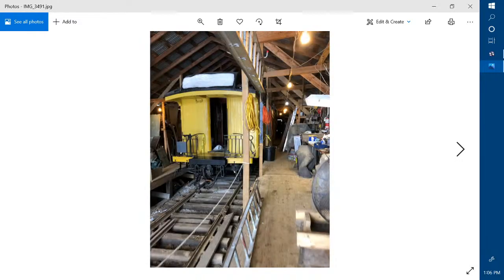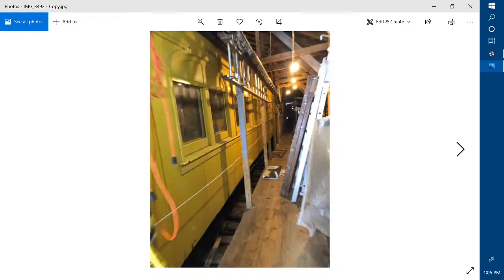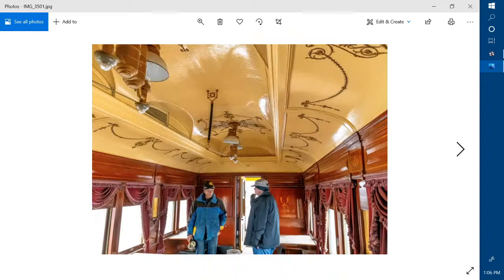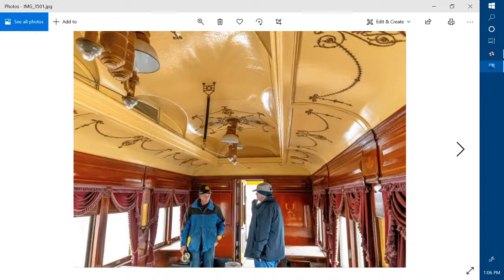This is it in our restoration shed. You can see it has that bright yellow color. That was because it was made by Intercolonial Railway, and they had this amazing bright yellow color. Here's the inside of it. This is when we first got it in November, so I'll show you some pictures later of how we have it now and how we have fixed it up. But this is the beautiful, nice ceiling that you have here.